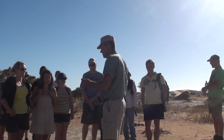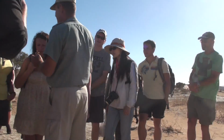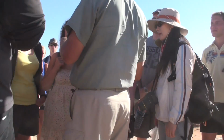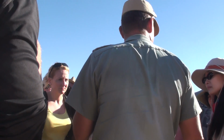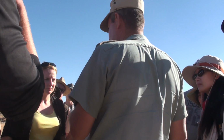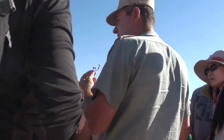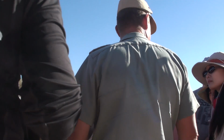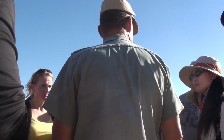You can stand closer, please. You can please stand around me. I want to show you this. This is just a fruit of a small plant. I just picked it off there. If you want to have one of these, you can put it in front of your truck. You can do it for the rest of your tour every day. You can take one of these back home, and when your friends come and visit you, you can do that. One fruit will do it easily 20, 30 times.